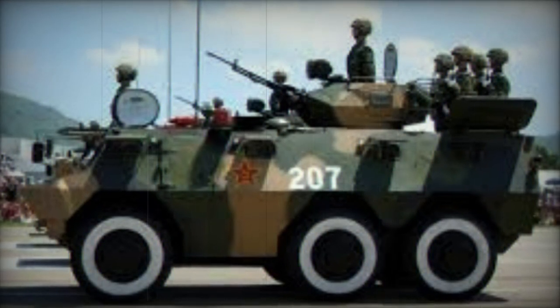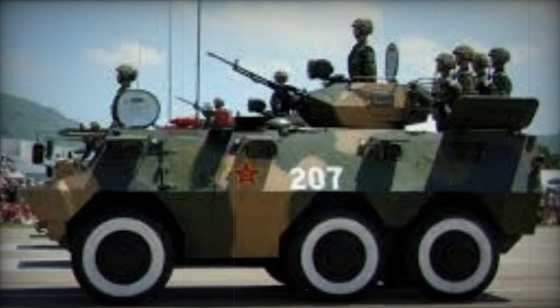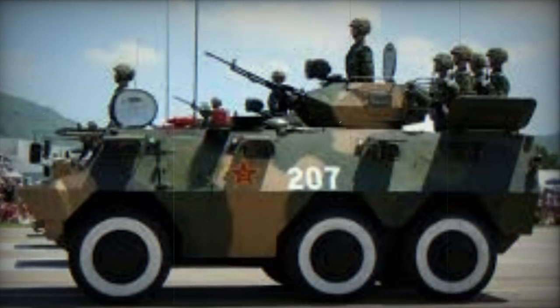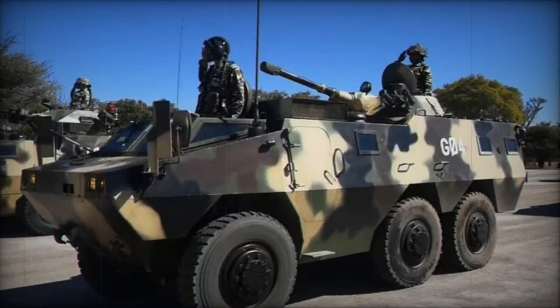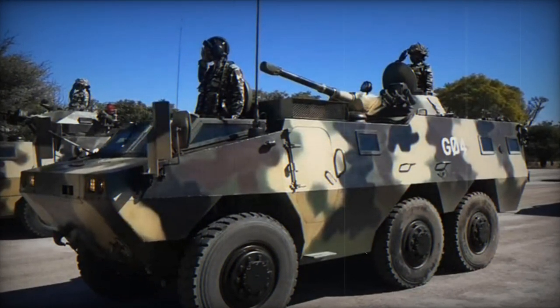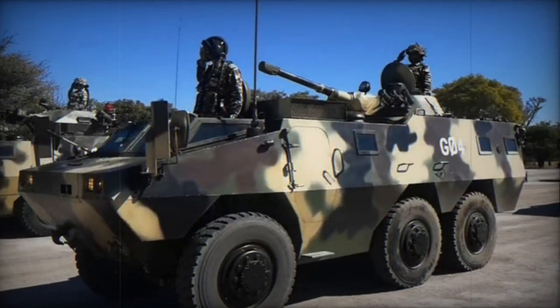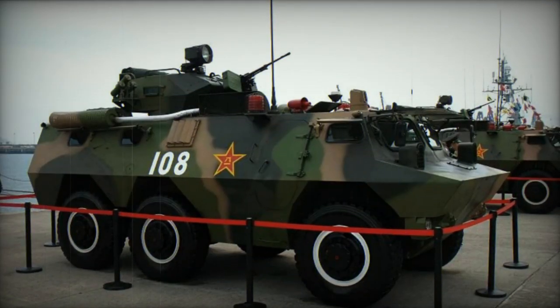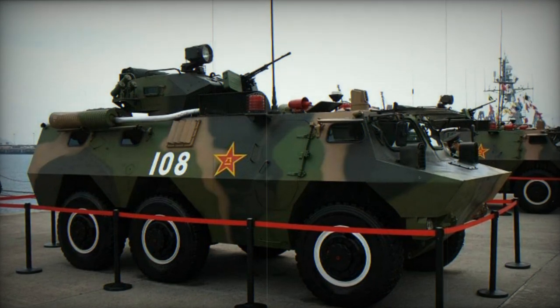This armored personnel carrier is fully amphibious after a trim vane has been raised on the hull front. Once in the water, propulsion at speeds up to 7 km per hour is provided by two water jets in the hull rear. The basic APC could be readily converted to command vehicle or armored ambulance roles, as well as turretless mortar or anti-tank missile carriers.